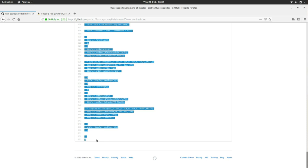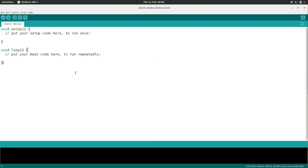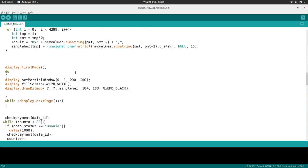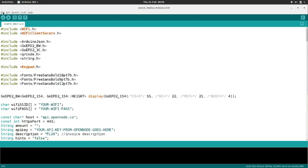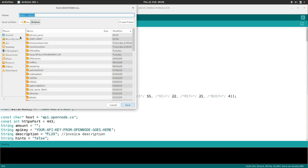And then, so if I copy all that, I know there's a less goofy way of doing this, but you know, I'm a goofball, so there we are. And if we save that as, what should we call it? New flux.